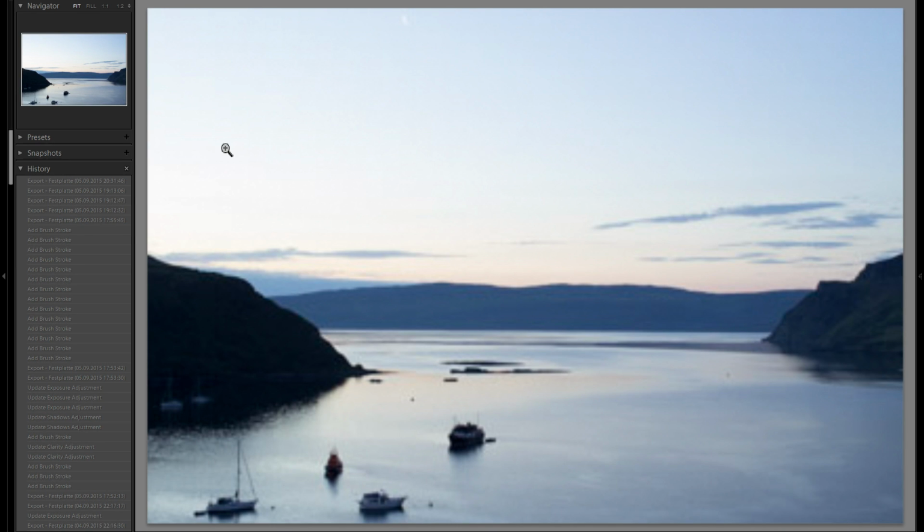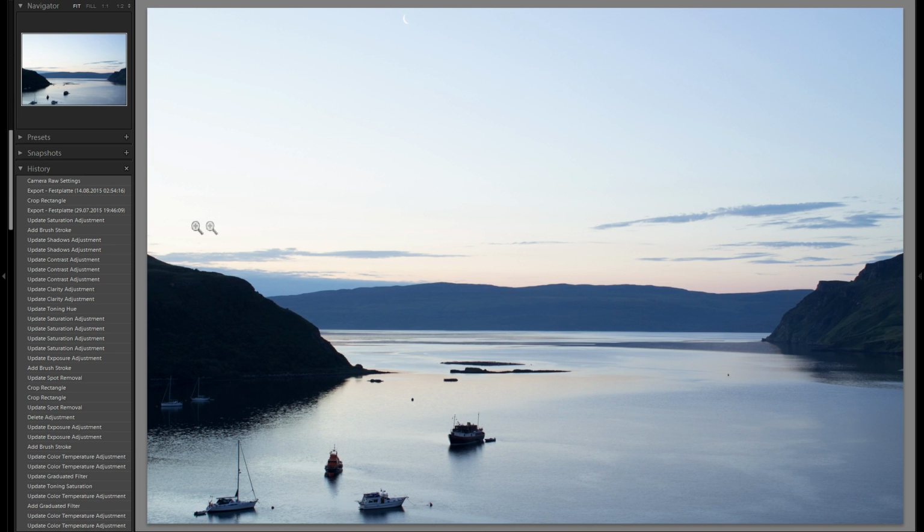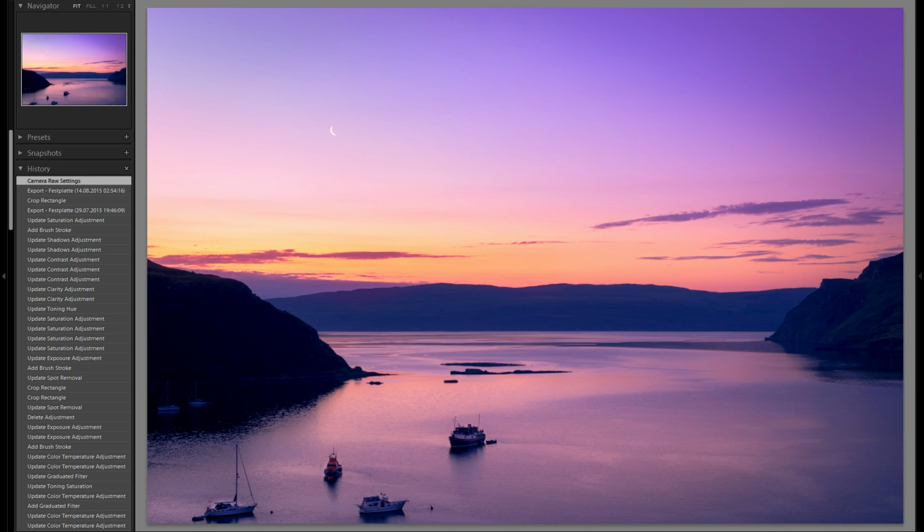So this is a sunrise photo on the Isle of Skye once again. Wait until Lightroom loads. Alright, so we have a sharp picture here. Once again, this is the RAW file, and this is what I've made out of it. Now, again, a huge difference. If you see the comparison side by side, you definitely think it's overprocessed, but once you look at it for a minute, it really doesn't seem that overprocessed anymore.